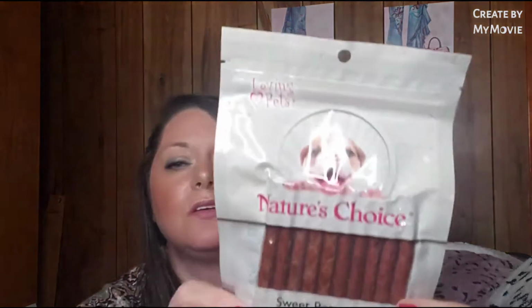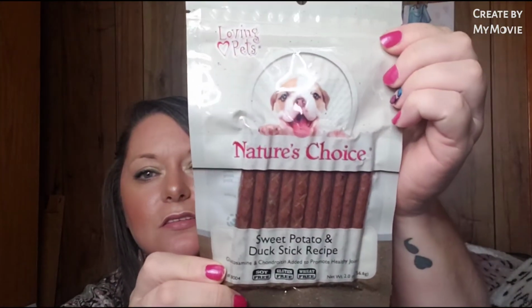And then I bought this Loving Pets Nature Choice Sweet Potato and Duck Stick Recipes. Glutamine added to promote healthy joints. All natural ingredients, no byproducts, no artificial preservatives. Soft chew treats suitable for dogs of all sizes and ages. Glutamine to promote joint health. Seems like it's a pretty clean product, so I thought I would give it a try. This is what it looks like.